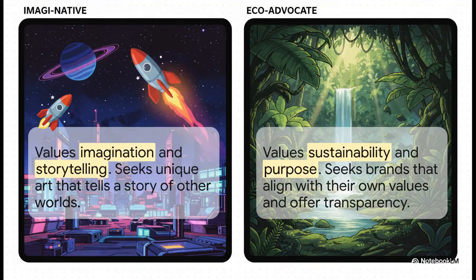And here's what that looks like in the real world. On the left, picture a customer who wants a shirt that feels like it's part of a huge sci-fi universe. On the right, you've got someone who wants their purchase to mean something, to support a cause. Now, at first glance, they seem like they're from different planets, right? But by understanding their unique motivations, story versus purpose, a single brand can create targeted collections that speak directly to both of them. It's brilliant.